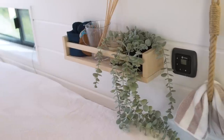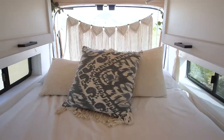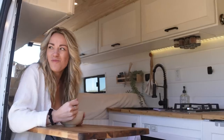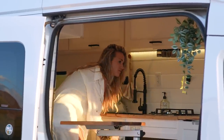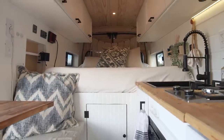Welcome to the inside of Jenny. Our main goal for our van was for it to be open and white. I love white and it gives me a really homey feeling. This house feels peaceful for me. The white and the wood colors and the light blue accent.